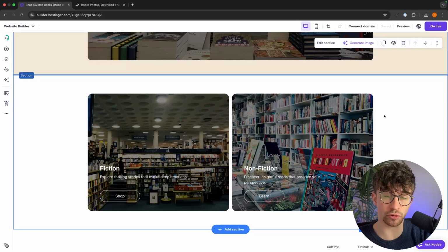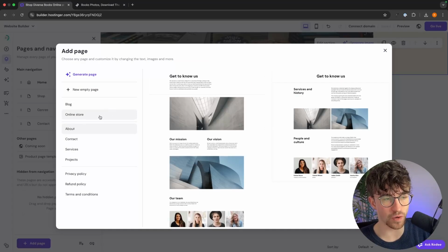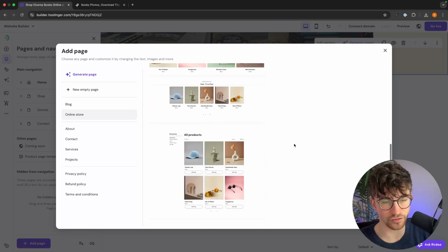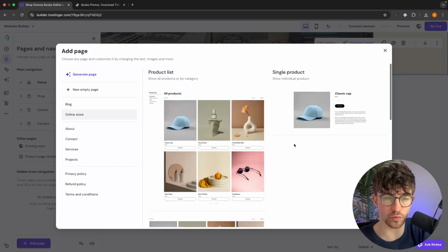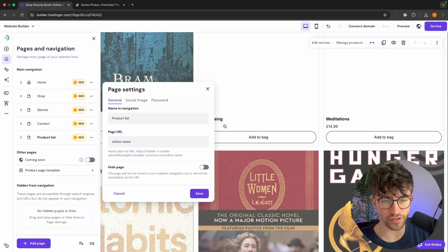So now that we have the products and the categories added, what we now need to do to make this available for people to choose the different categories that they may want to shop by is we want to go over to this left-hand side into pages and navigation. And then we need to make pages for each different category. So the way that we do this is we just want to go down here and click on add page. And then we want to add an online store page. Then from these, we want to choose one of the product lists and just make sure for each page that we create, you choose the same one. And this gives it more congruency, right? So let's choose this one right here.